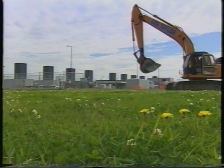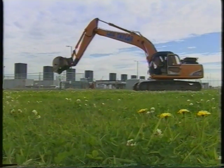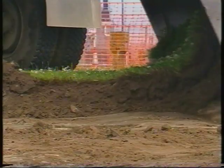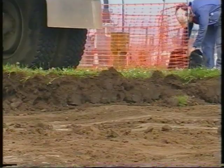Once the boundaries of the pipeline were established, topsoil had to be stripped from the land before the heavy construction plant could begin work. The soil was pulled back from the fence by tracked excavators, carefully stripping to a depth consistent with the varying thickness of topsoil, leaving the site surface at subsoil level.